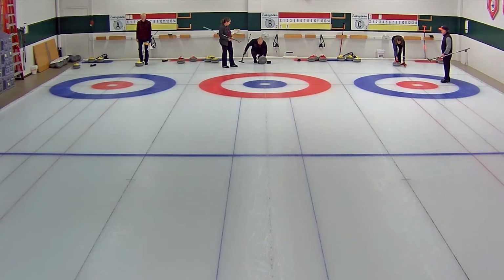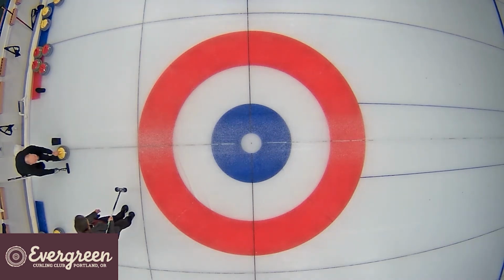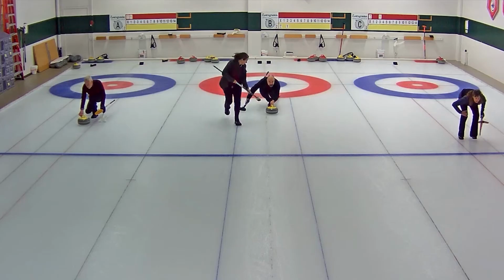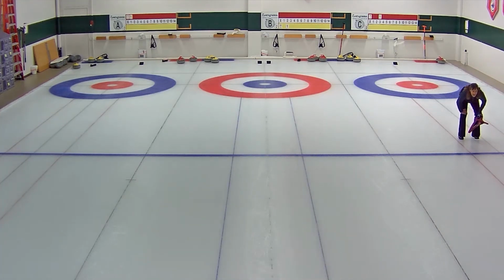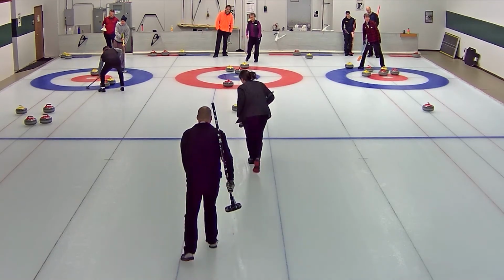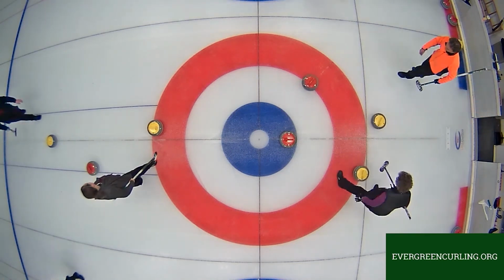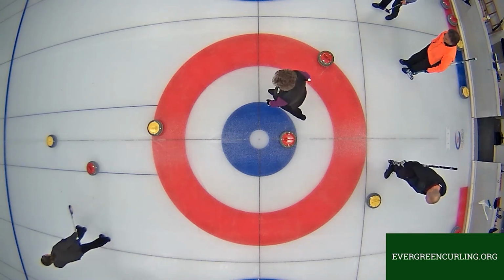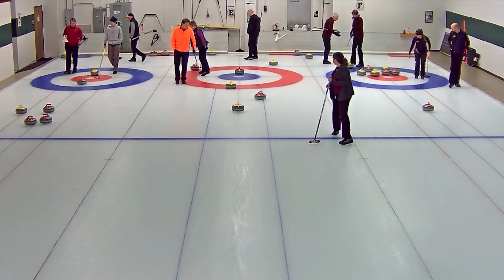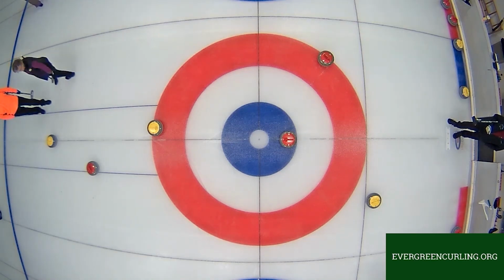So here we go. Brian with his second rock. Right now, red is sitting one, and they're pretty well guarded. So you may be trying to bump something out of the way with this one. Yeah, this looks like a takeout. This one's got purpose. Get out of the way. Oh, almost. Oh, wow. If he just had an angle on that a few degrees different, when he hit the red into the four-foot, he would have hit the other red and bumped both reds out. He was just a matter of a few degrees off the first rock to get both red out.